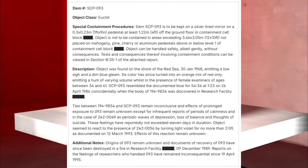and in the case of 242-0049, as periodic waves of depression, loss of balance, and thoughts of suicide. These feelings have reportedly not exceeded 11 days in duration. Objects seem to react to the presence of 242-0056 by turning light violet for no more than 2 minutes 9 seconds, as documented on March 12, 1993. Effects of this reaction remain unknown.